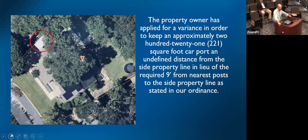My truck has been parked in this same spot. I'm not parking any closer to my property line than I was before the carport. I'm just parking on my driveway. We just put the carport over where I park. It's a beautiful carport. It's built out of great material, steel, wood.